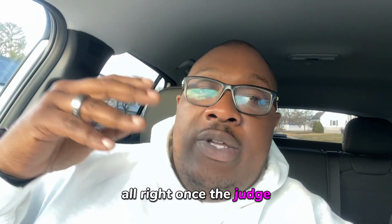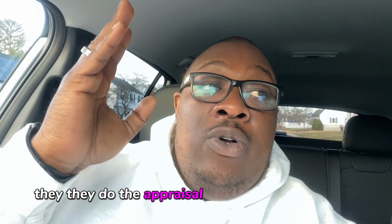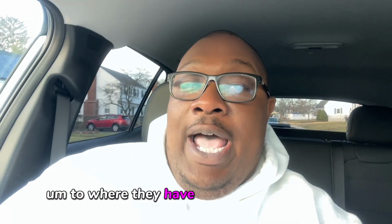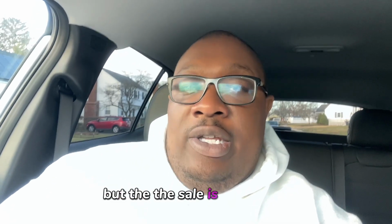Once the judge makes the ruling for strict foreclosure, they do the appraisal, and the attorney has to set up an auction. They will set up the auction. They put the big white sign in front of the property, let you know when the auction date is. They have to publicize it. It has to go into a newspaper, or some sort of online marketing, to where they have to market the property for sale. But the sale is an auction.